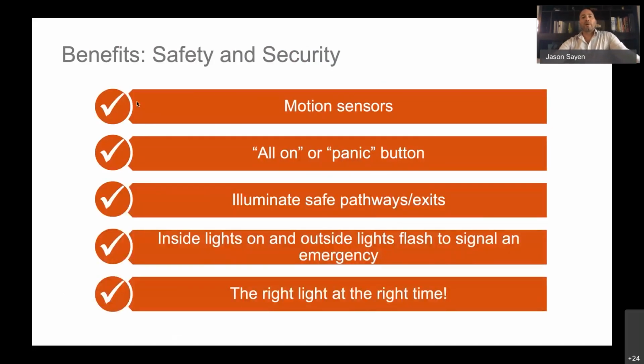So, talking more about safety and security, I touched on this earlier. Motion sensors are something we use quite frequently, and again, that can turn lights on. So if somebody gets up in the middle of the night, we can use a motion sensor to kick on that light to help us see where we're going. You can have an all-on or panic button. Again, that button is programmed. That could be a hard button on the wall, that could be a button through the app, and that literally turns on every light within the house.